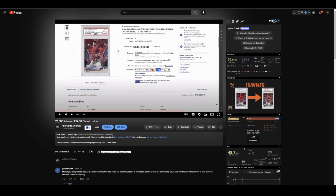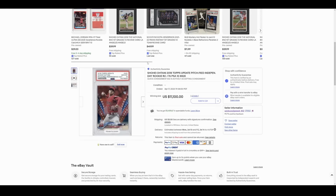If you remember, about a month ago, we did a video on an Ohtani Independence Day. This was the pitching version from Update. Here's what you see on the screen, this is the video that we did back then. Someone had purchased this PSA 10 for a cool $11,000 to find out shortly thereafter that it had lived in a BGS 9 holder. Here's the sale on the PSA 10.